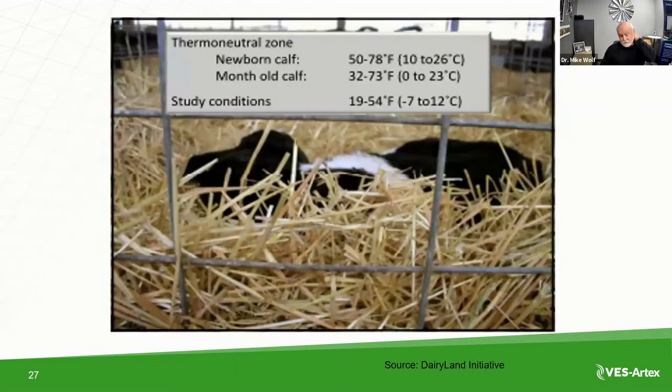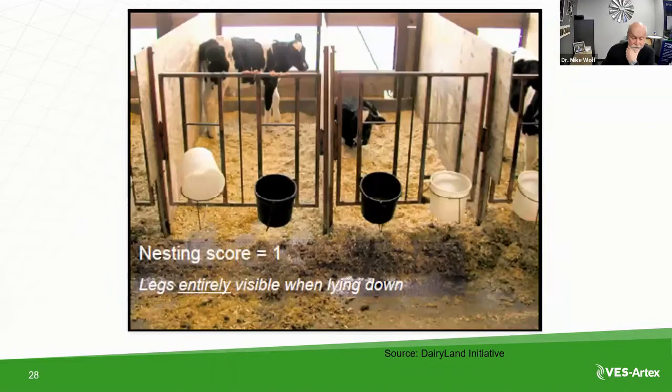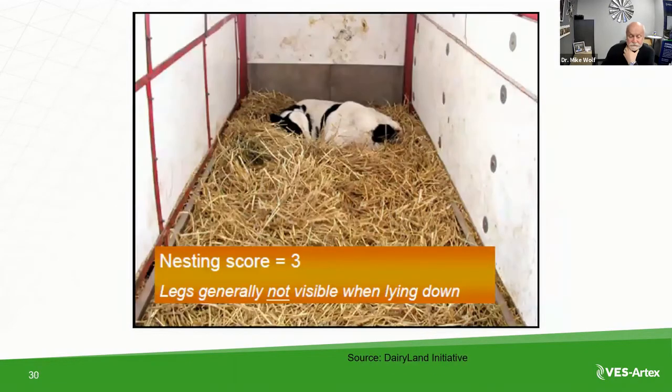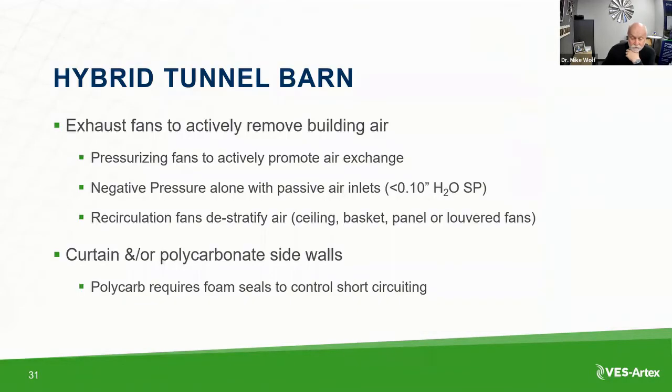These are some standards that the University of Wisconsin Dairyland Initiative promotes for the thermal neutral zone for these calves. And again, the bedding scores, which are at their site if you want to go visit, are a 1, a 2, and a 3. The more those animals can nest into the bedding, the bigger the impact on the amount of heat they're losing. So if we look at a hybrid tunnel barn where we're trying to move air through the barn, that's the example we're going to use here today.